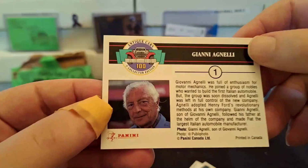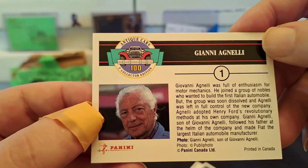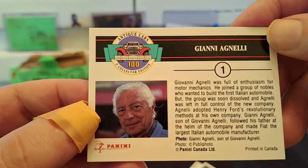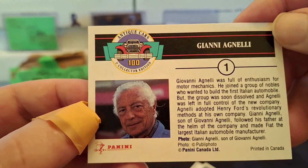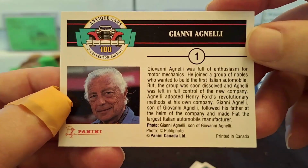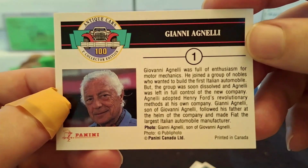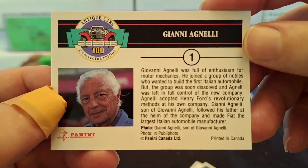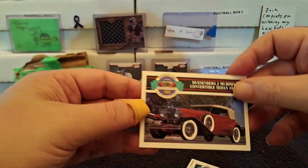Gianni Agnelli, Motor Mechanics. Giovanni Agnelli was full of enthusiasm. I learned how to read the other day. For motor mechanics, he joined a group of nobles who wanted to build the first Italian automobile. But the group was soon dissolved and Agnelli was left in full control of the new company. Agnelli adopted Henry Ford's revolutionary methods at his own company. Gianni, son of Giovanni, God bless Italy, followed his father at the helm of the company and made Fiat, a company we all know very well, the largest Italian automobile manufacturer at the time. I can't remember who is now. Might still be Fiat, actually.